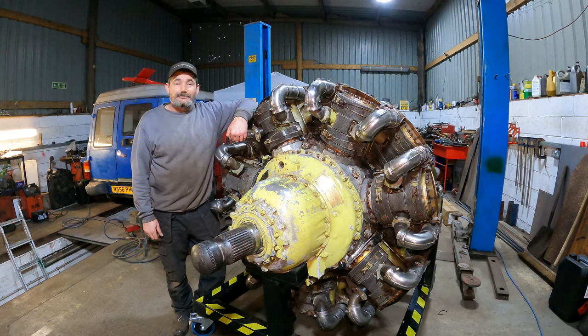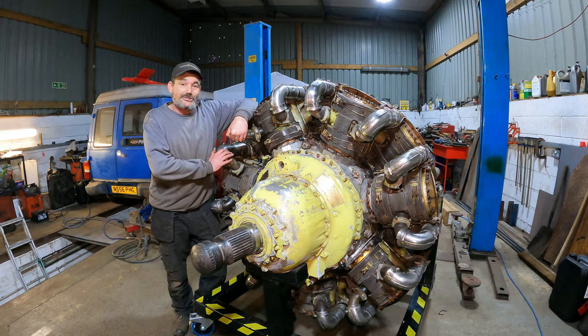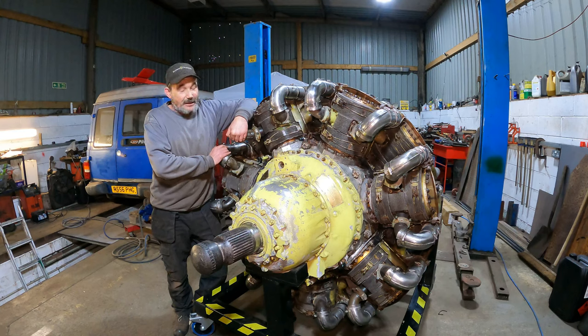So here it is, a Bristol Hercules engine. 37.8 litres, 14 cylinder sleeve valve radial engine that is supercharged. And this one is actually fuel injected. First up, this is a 216 Hercules, not the type fitted to the Halifax. However, they are very, very similar, and what a beautiful thing.